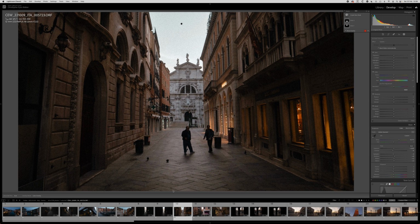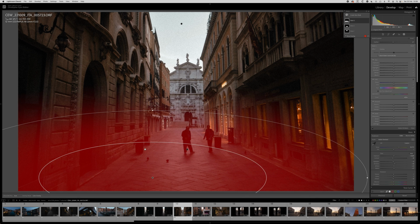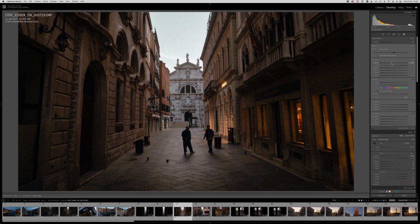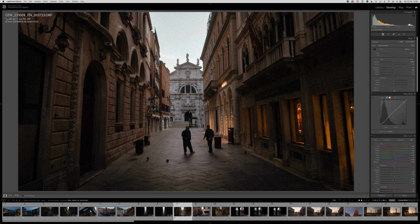And then another trick is to maybe bring in a gradient or a radial adjustment, a really big one, and bring it down here. All right, so we're affecting this bottom area, and we can bring down the exposure a bit. There we go. This helps create a gradient towards these guys, and this helps bring a little more contrast here. Oh, I deleted it. There we go. That's good. And let's see, maybe the white balance can be modified a bit. Yeah, that looks pretty nice.